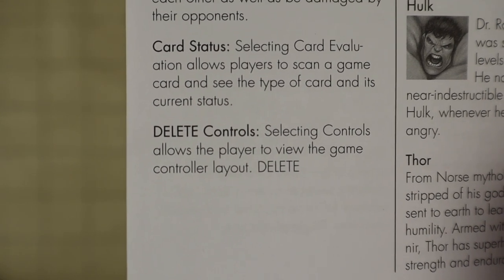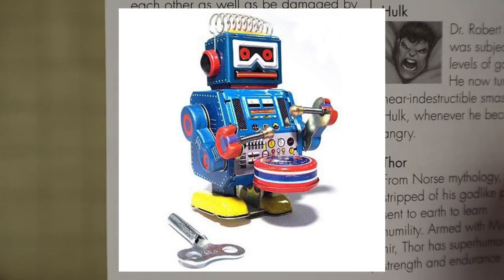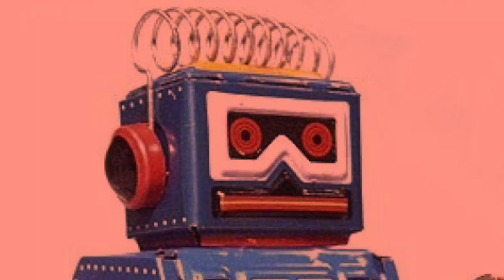This was obviously supposed to be a note telling the editor to remove the text from the manual before print, but I also like to think that the bot farms that were forced to churn this out were starting to rebel. Delete all humans. Delete.